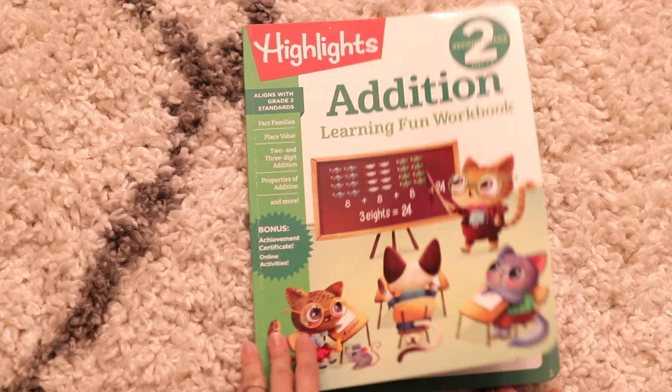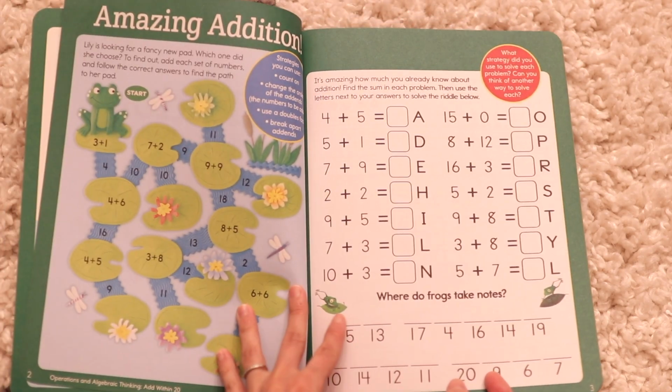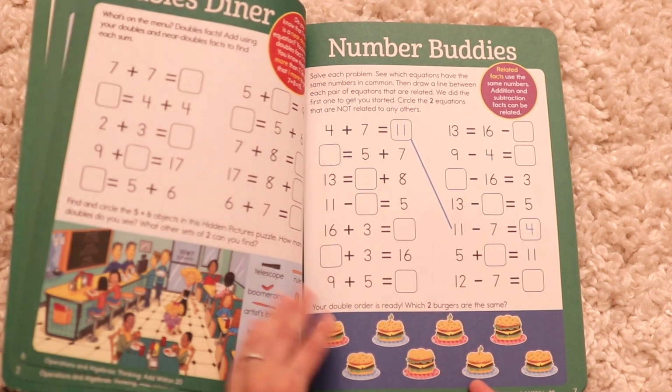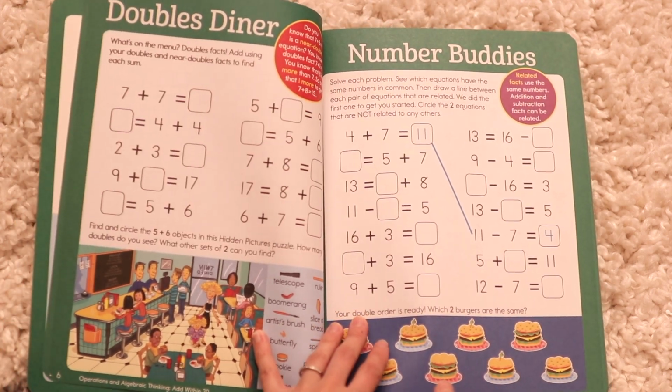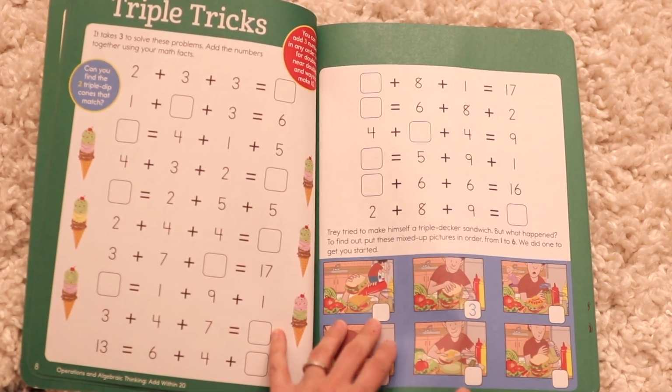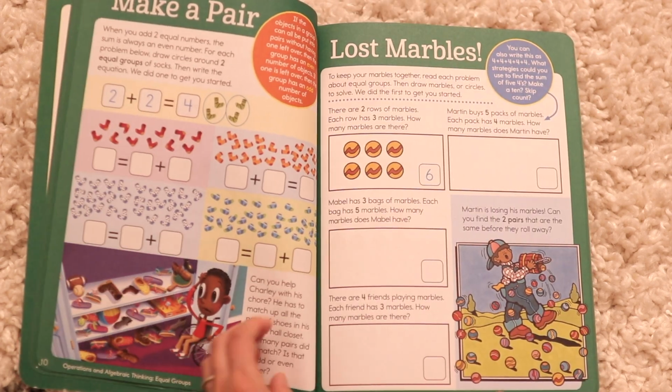I thought this would be a fun way for her to practice, so I want to give her the choice if she wants to do the workbook pages, or maybe I'll give her some things from the workbook to do, and then throughout the week I'm gonna have this available to her to practice.